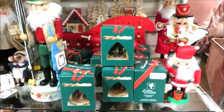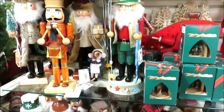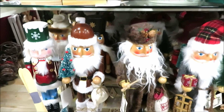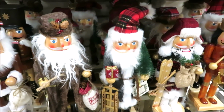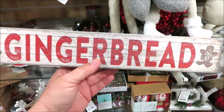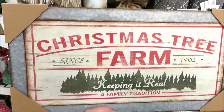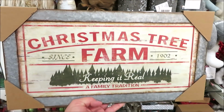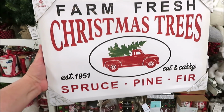And now on to a few last minute things I spotted in my favorite place in HomeGoods. I don't know about you guys, but in my HomeGoods, there's a ton of treasures up near the cash register, just waiting for you while you're in line, ready to check out. This beautiful Christmas tree farm sign is just $9.99.